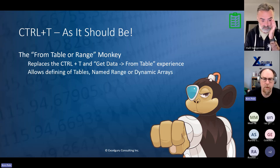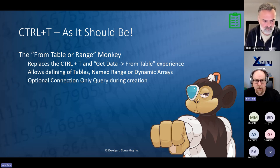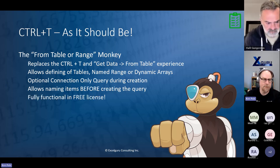What we want to do is allow you to define the name of your tables, named ranges, or dynamic arrays upfront so that when you pull them into Power Query, they just work and you don't have to rename them later. We also give you the ability to create an optional connection-only query during creation. And again, the whole point of this is to name items before you create your queries to future-proof it so that they don't blow up in future. Fully functional in a free license.